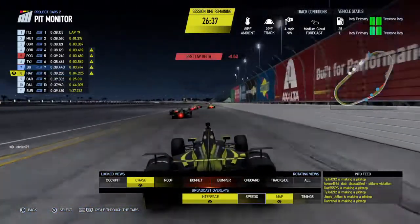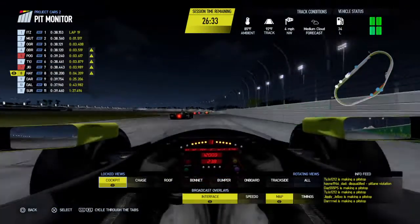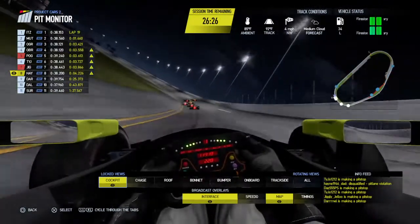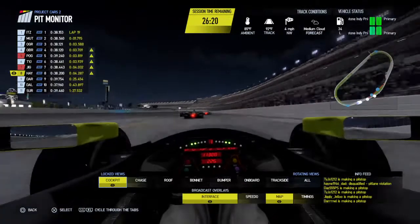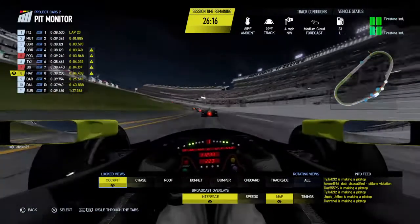We'll take a look inside the cockpit, as good a time as any to get on board with Haynes' dad. 237 miles per hour here on the high banks. And he's being smart. You see him right there getting off the throttle a little bit. He knows he's within the draft. He knows they're not getting away from him. He doesn't have to be full throttle through the corner over the bumps.